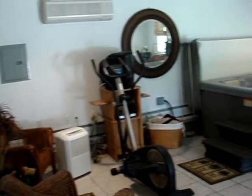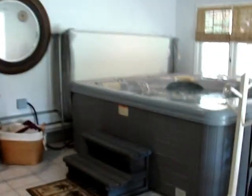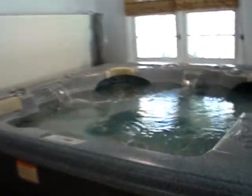Nice space to hang out down here. The floors are raised and insulated. As a matter of fact, blown-in foam insulation was added just about a year ago, which cut the heating costs in half. Now this space is a 400 square foot hot tub room. Have a tile floor. Again, it's raised and insulated. The hot tub will stay with the property if you're interested. And this leads out to the brick patio.